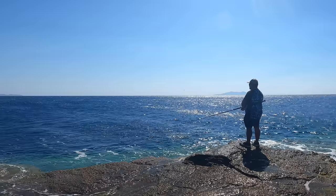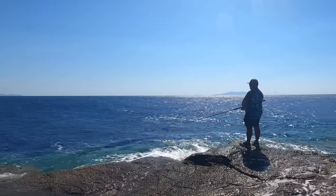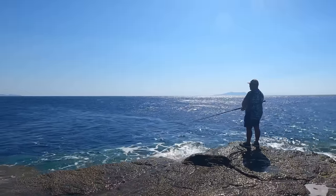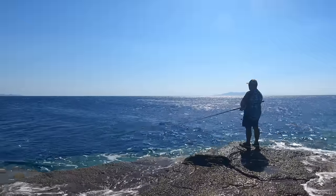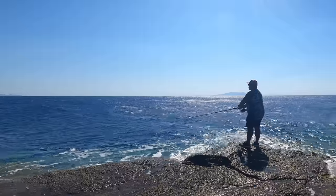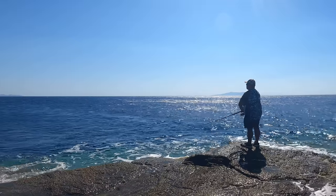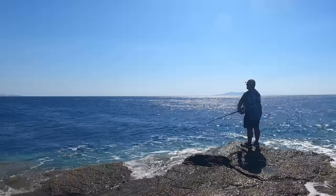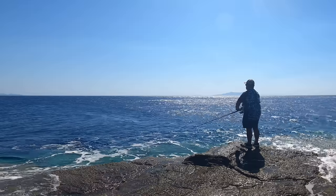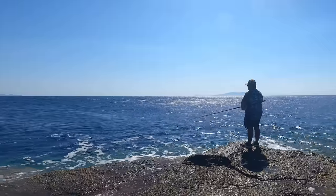My lure is getting closer to the bottom, as the sea is whipping me. I start retrieving and animating in an aggressive and very attractive way. Once more, my lure is allowed to go to the bottom.